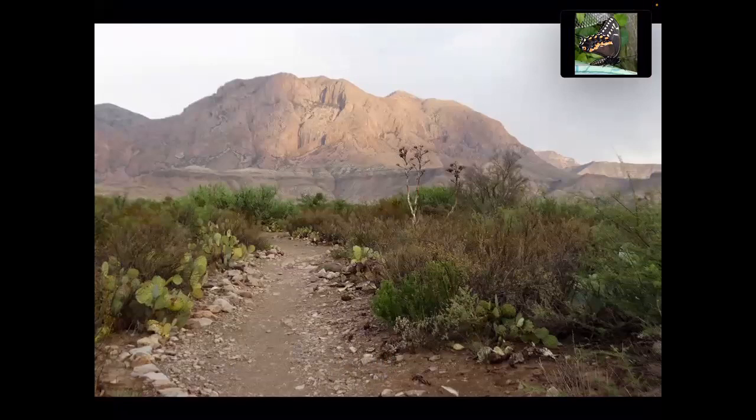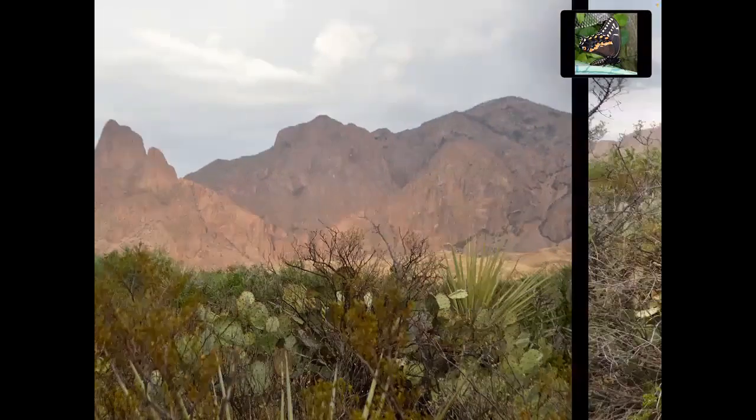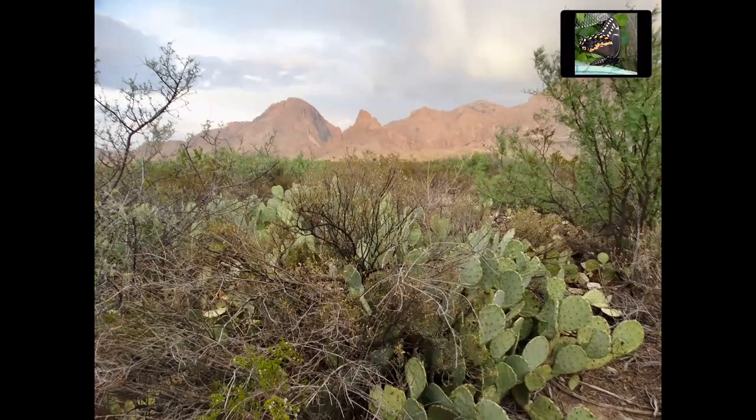Here are the Chisos at dusk. As I mentioned, there's some nice alpenglow happening. This was taken from the lower elevations near Sam Neill Ranch.